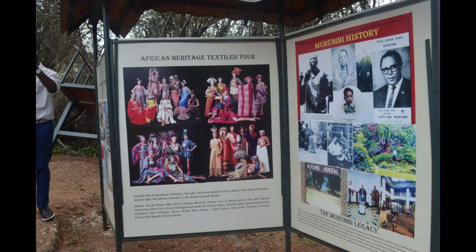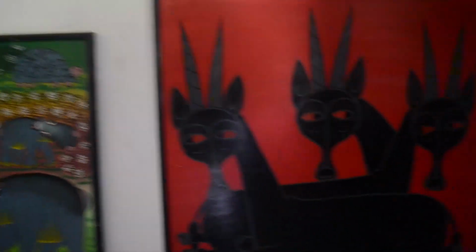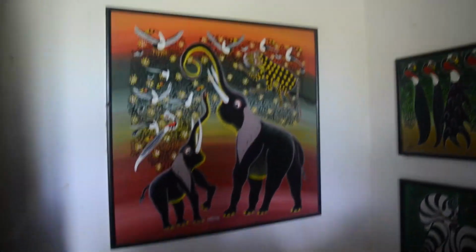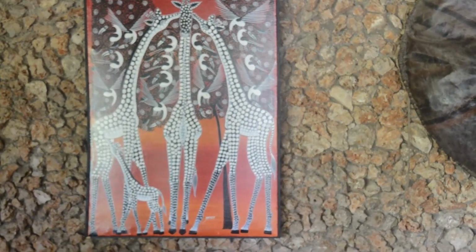On the outside, we can see some illustrations and pictures illustrating the history of the original African communities, and also the pioneer of this Africa Heritage House, Joseph Murumbi. Then inside you can see the artworks made by African people from different communities, crafted carvings and interiors. It represents the wildlife and the environment. These are old wooden wall hangings. We have the shields and the weapons, illustrations of the wildlife. Just a nice place to visit.